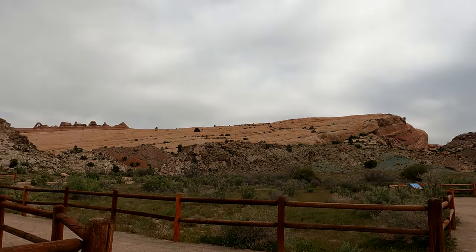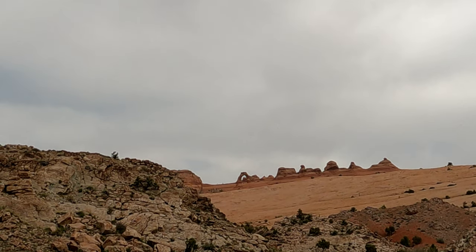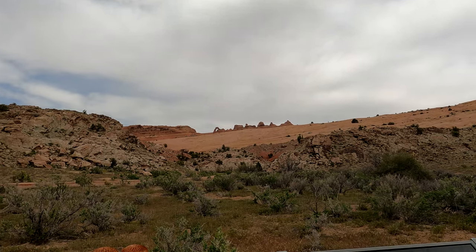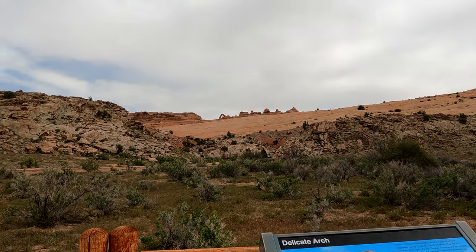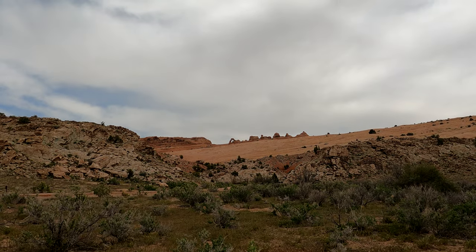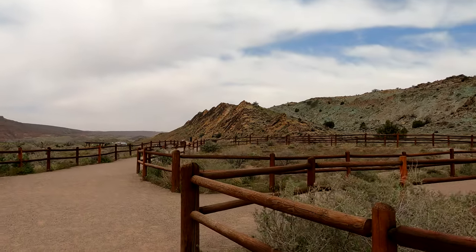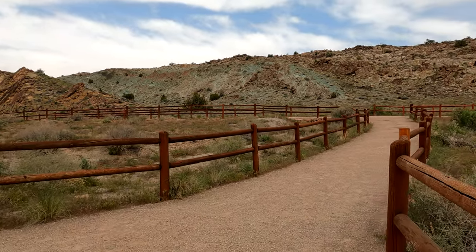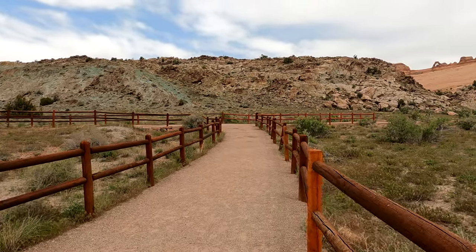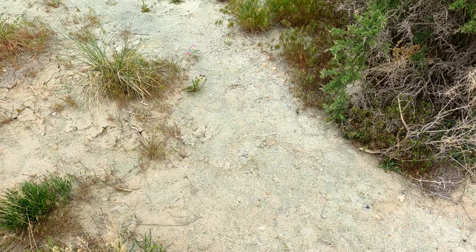You certainly can't tell it from here, but this arch is 45 feet high and 33 feet wide. The placard here says that this majestic arch stands as an iconic feature of the American West. Okay, so now we're gonna go to the upper viewpoint, which is half a mile and supposedly somewhat moderately strenuous.